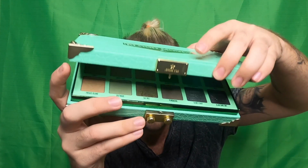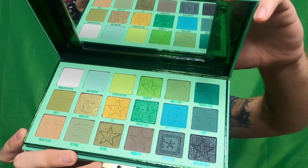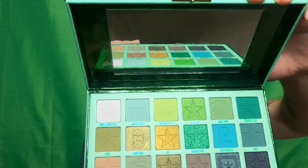And are you ready for this? I'm gonna remove the little plastic for you first. I've already looked at this, but I haven't swatched any of them because I wanted it to be perfect presentation for you. So here we go. All right, look at that. Oh, I love it. I love it so much. Poison Ivy, Emerald Estate, and Chameleon Fetish. Literally, these 3 right here are my absolute favorites. They scream to me. So we're going to use those in today's look for sure. And we're just gonna play around.